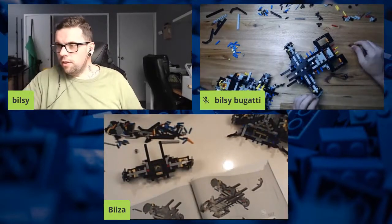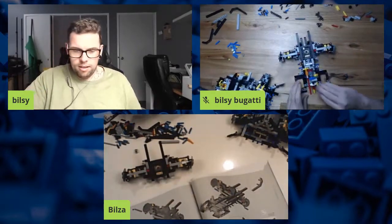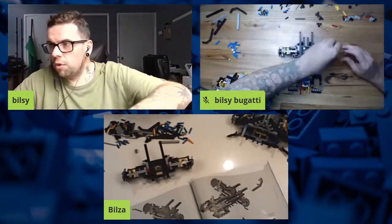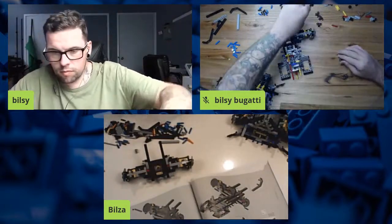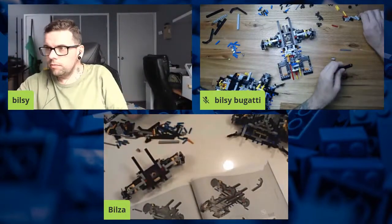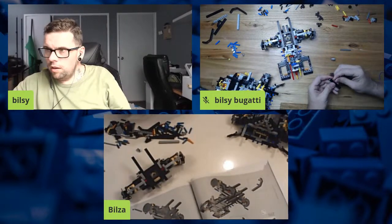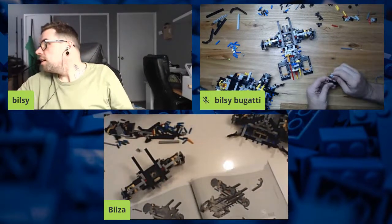Yep, and there you go, people. That's what we're talking about, how easy and frustrating it is when you literally have one little hiccup. You know, it can throw you back 10 moves. Yep, go back to the start. Yeah, and it is annoying. Oh, yeah. It is definitely annoying. Okay. The fun of building Technic.